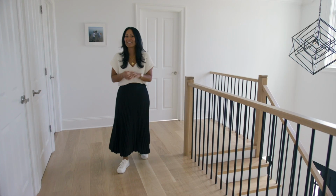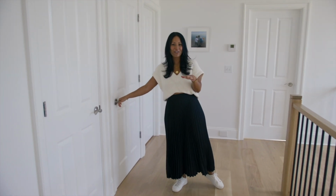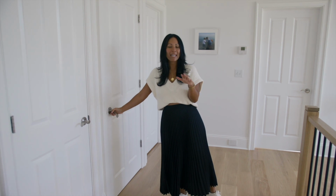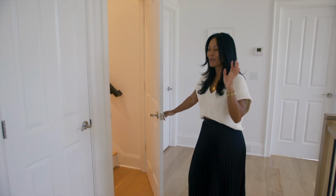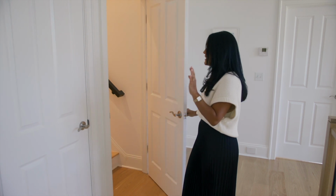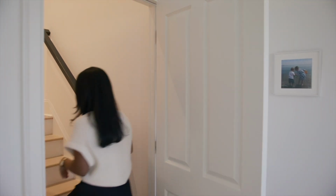Speaking of third floors, I want to take you up to the third floor, which was an attic that was unfinished. It was just a big, huge storage area, and we drywalled it. We got creative with the ceiling heights, and we now have this really cool lounge up there.